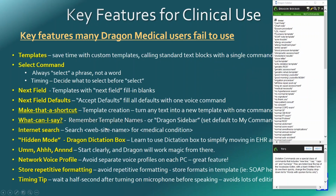But clinically, it's a very interesting thing. So you've seen me use the click command more than once, and that's a feature where Dragon can be used to execute commands. When I use the click command, it looks on my screen for things that might be a link or a button. So right now, I might say click home or click global or click key features that many Dragon Medical users fail to use, and it would try and click that instead of me needing to use my mouse. So the internet search and the click feature are two that are really useful.